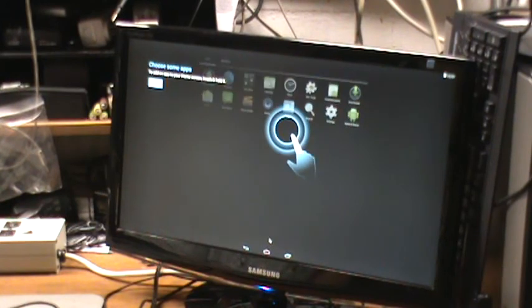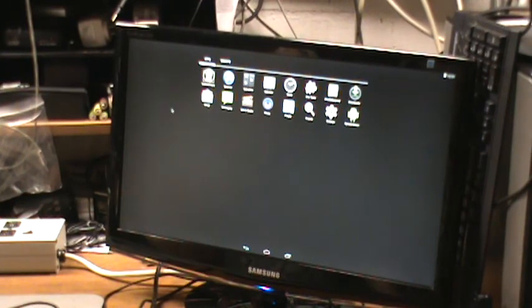Oh, that worked. Choose some apps. The mouse is getting a little better now. So let's see something that's really simple. Should we jump in and try to use a browser? This would be interesting.